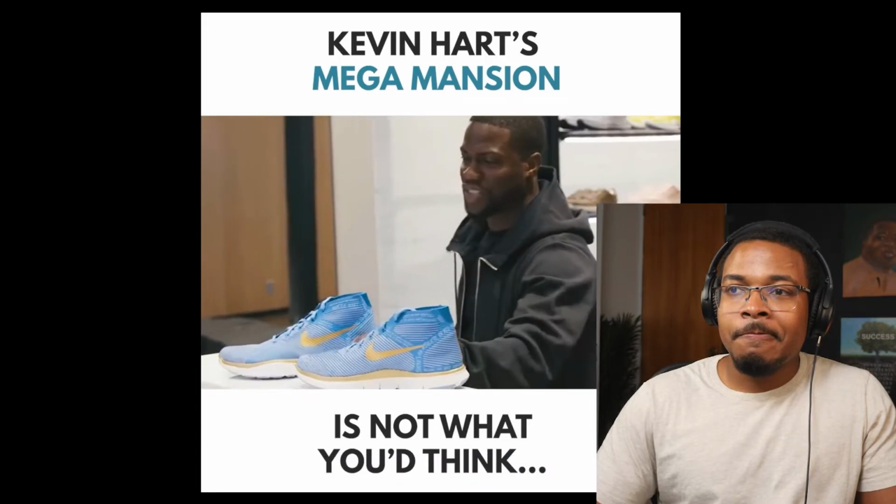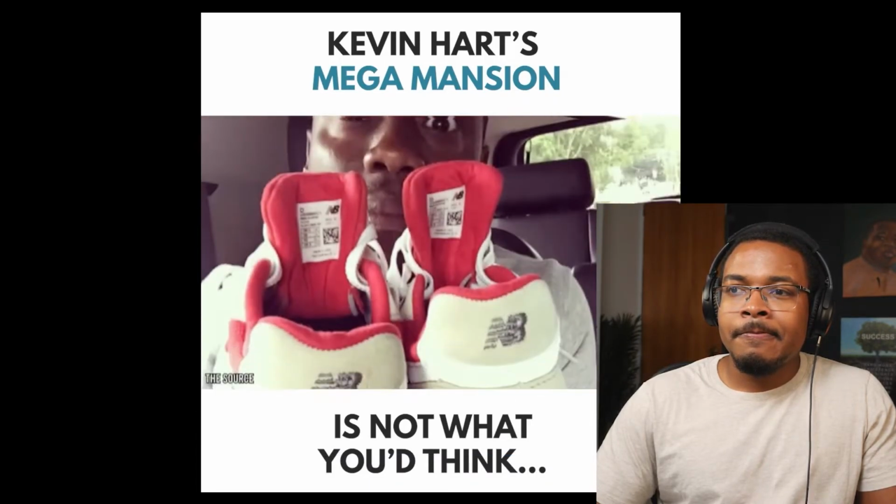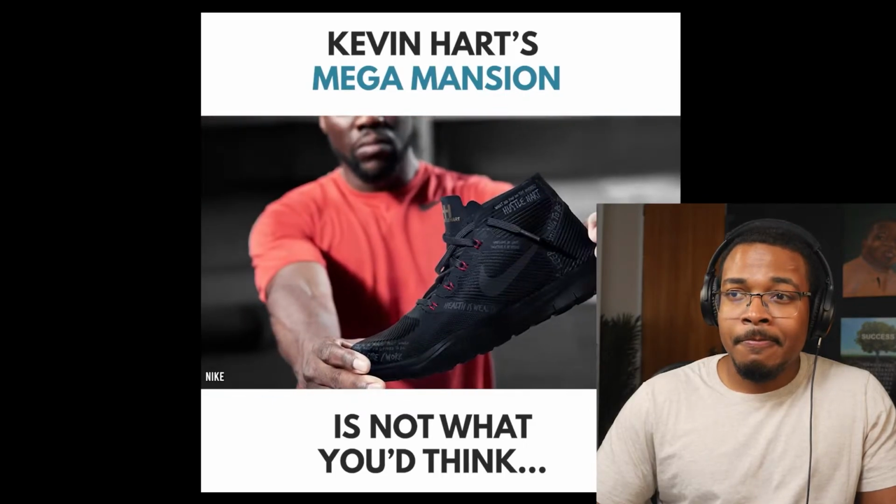As far as kicks go, Kevin is also a bit of a hype beast. He's been seen rocking Air Yeezys, custom New Balances, Air Jordans, and even his own Nike runners. Oh yeah, did he get his own runners?